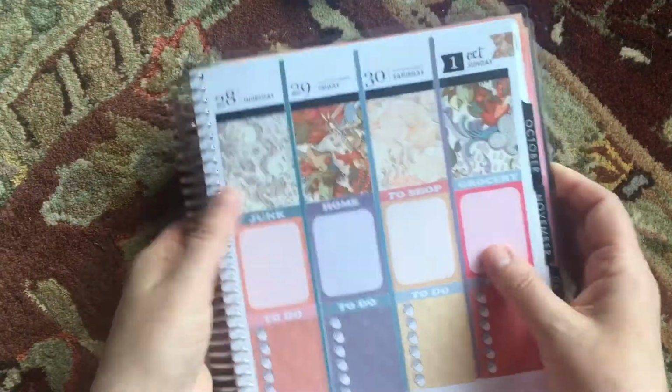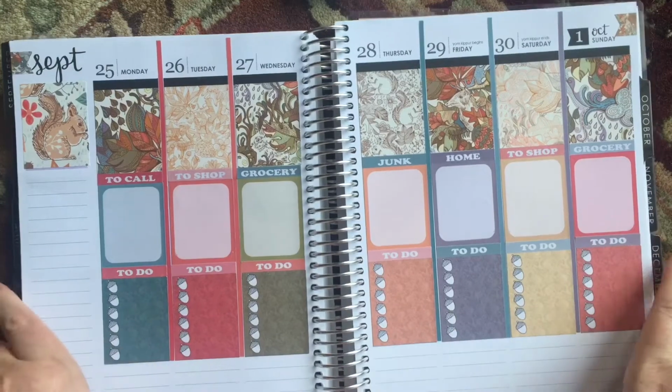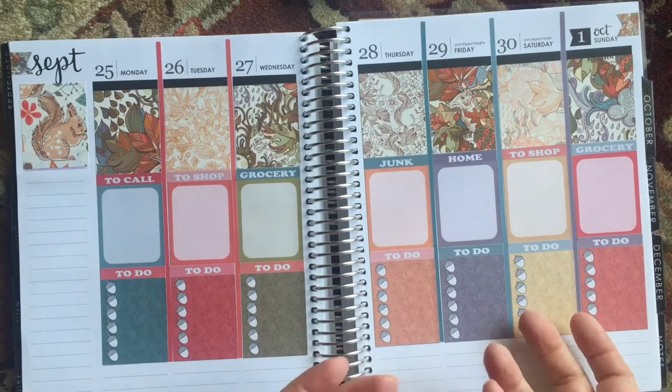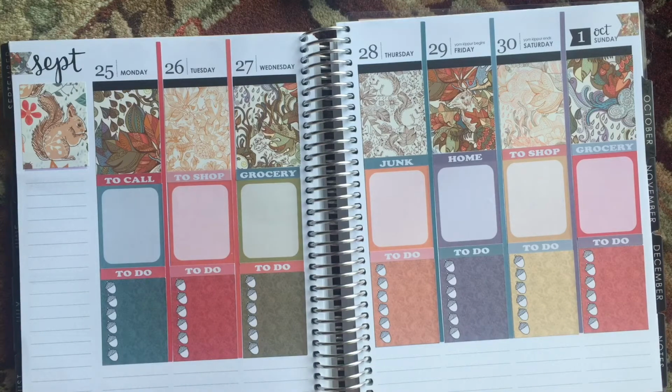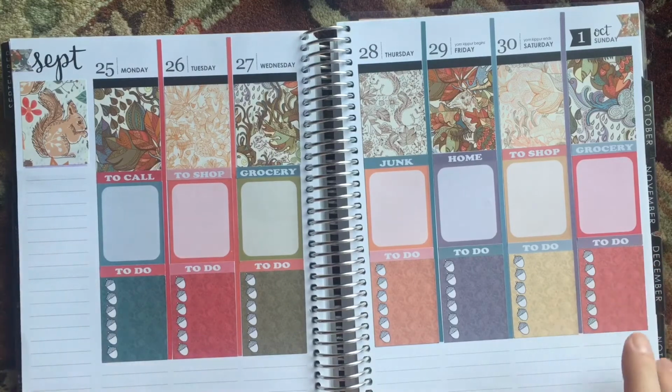Yay! Okay, let me open it up kind of even so that we can look at it and see what it's looking like so far. See, guys, I think it's so pretty. They're awesome stickers, so why not use them? You know what I mean?